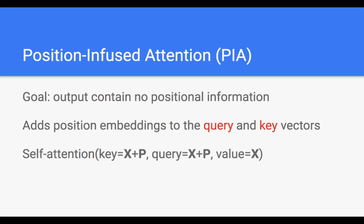So if you only remember one thing from this video, it will be position-infused attention. It has so much potential. I believe in future work, there will be more papers using this to model super long stuff, maybe turn-taking conversations or novels or super long documents. They will be super interesting.